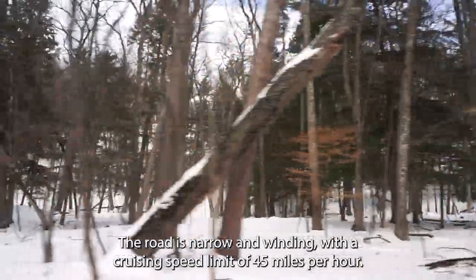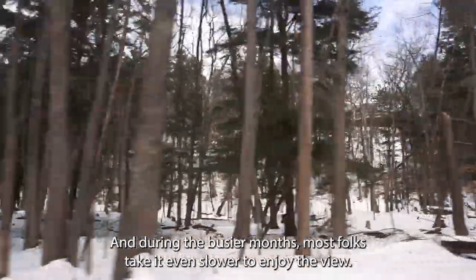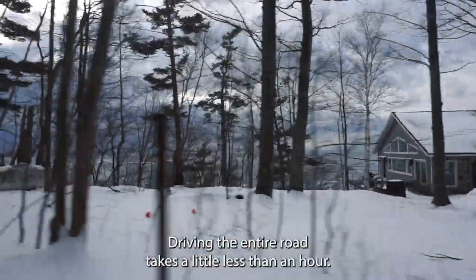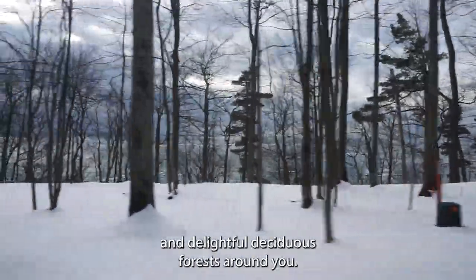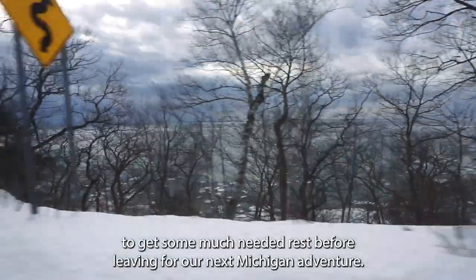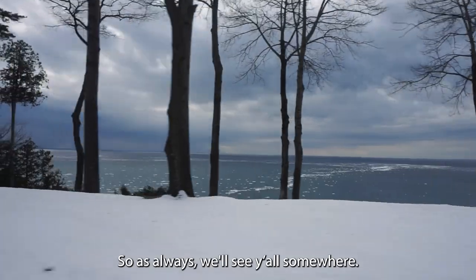The road is narrow and windy, with a cruising speed limit of 45 miles per hour, and during the busier months, most folks take it even slower to enjoy the view. Driving the entire road takes a little less than an hour if you want to take your time and soak in the sights of the colorful conifers and delightful deciduous forests around you. After the drive, we headed back to the camper to get some much-needed rest before leaving for our next Michigan adventure. So as always, we'll see y'all somewhere.